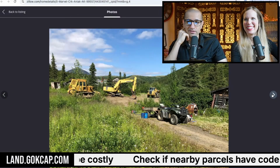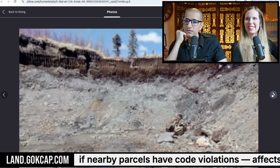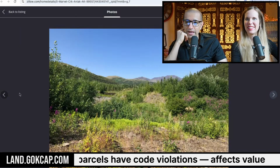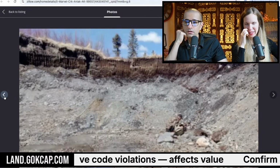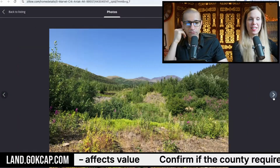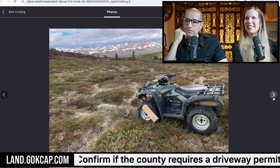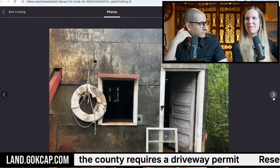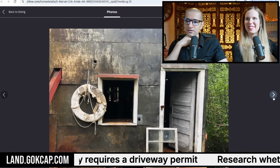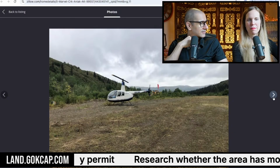You are right. Okay, and there you go. Is it an active gold mine? It looks like they're looking for gold. So why are they selling it? Maybe because they're mostly using it for ATVs. Oh, it's like an old gold mine. Maybe it's not active.